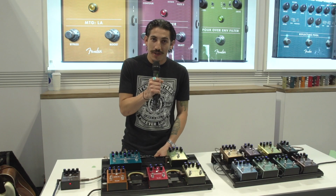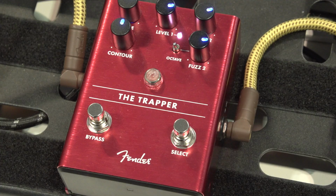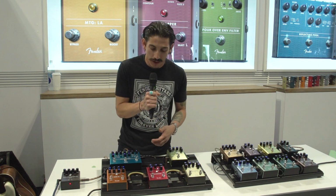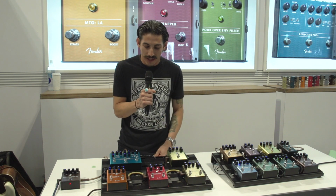The next pedal I want to show you guys is the Trapper. This is a really interesting new fuzz designed by our chief engineer, Stan Cody. So what it is, it's a dual channel fuzz. One channel features a switchable octave, and the other channel features a really strange and interesting noise gate that's really interactive with your guitar's volume controls. So you'll notice some kind of interesting sonic artifacts when you switch over to the gated side.